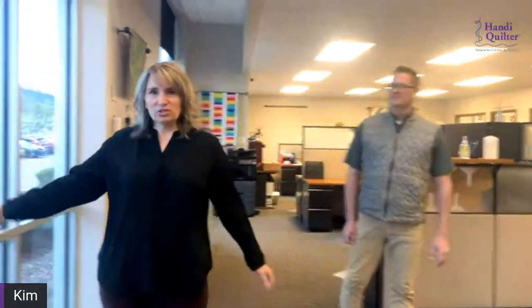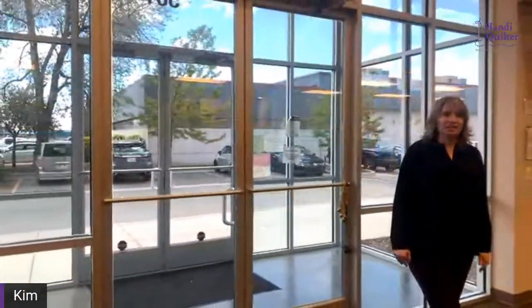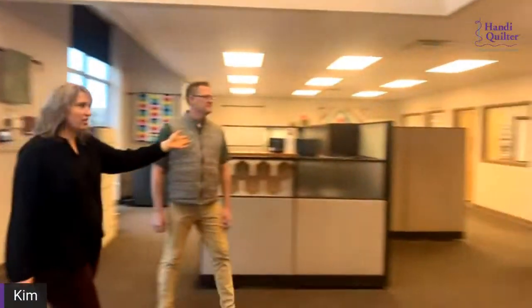So this is the Handy Quilter lobby. These are actually the doors that you come in when you come in to see us. And we're going to head down the hallway this way.